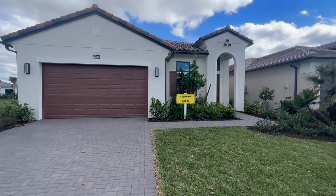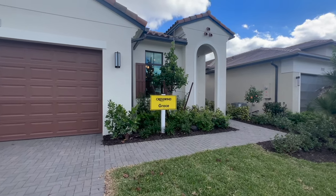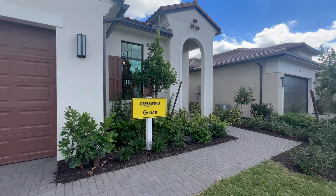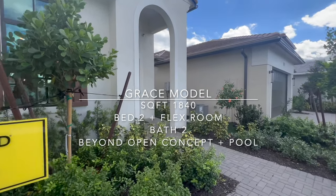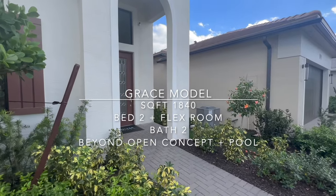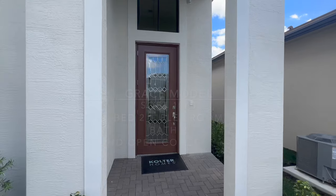So here we have the Grace model, and it's one of their starting sizes for a home here in Westlake. The Grace is going to give you 1,840 square feet under air with two bedrooms, two bathrooms, and a flex room that can be left open as a den like you'll see here, or closed off to become an office or third bedroom if you'd prefer.